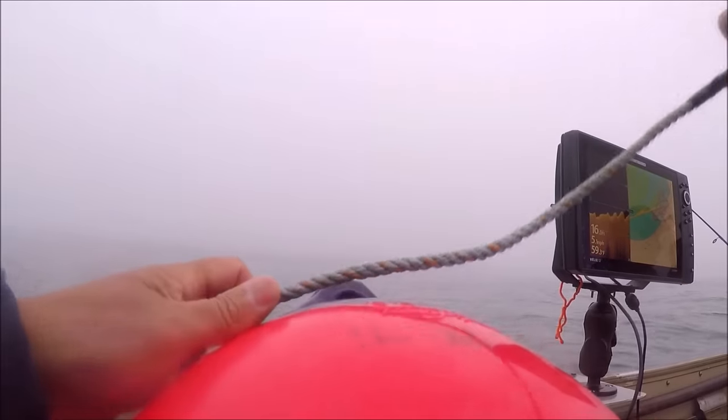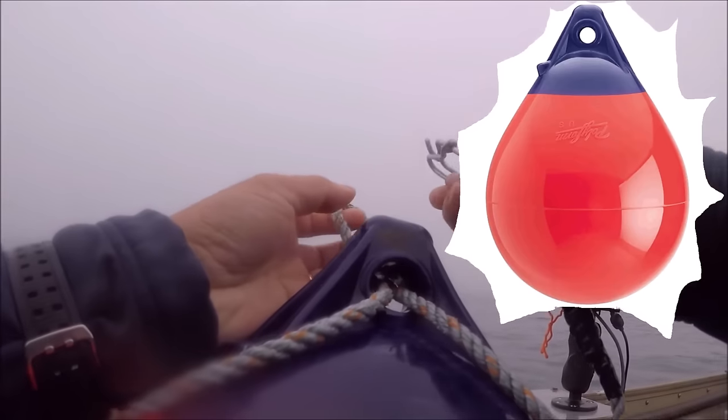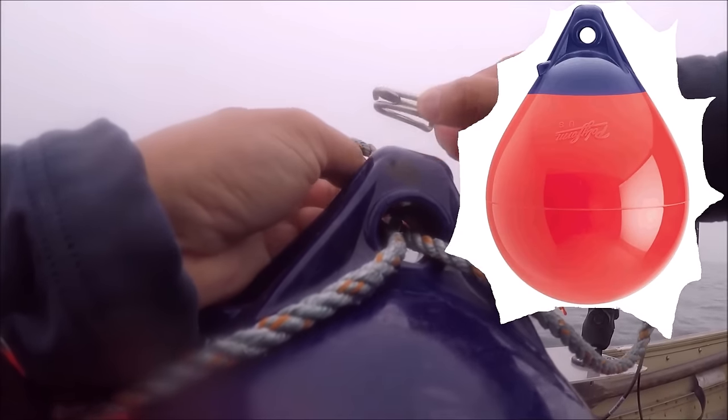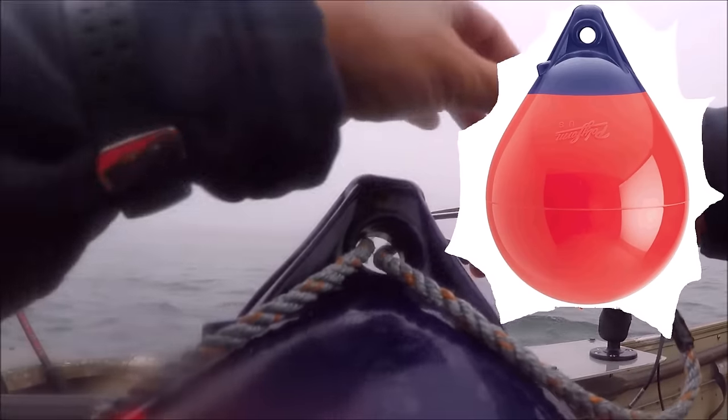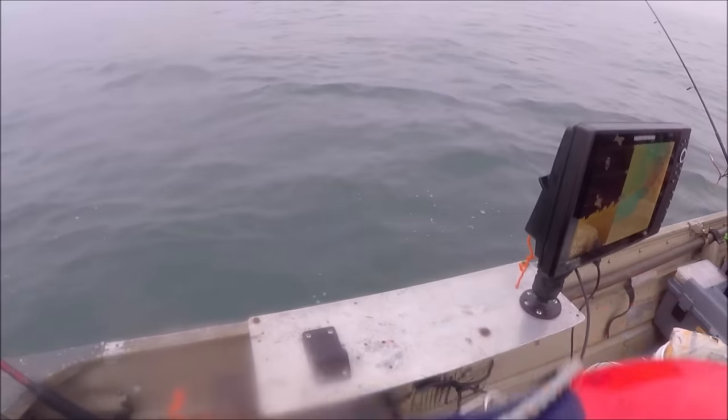There are many buoys that you can buy, but I find this big polyform boat fender works the best. I'll put a link in the video description. It's very durable and very bright, and I can see it from a very far distance.